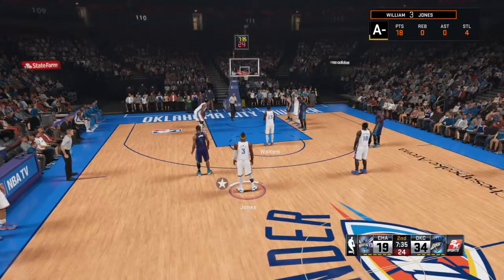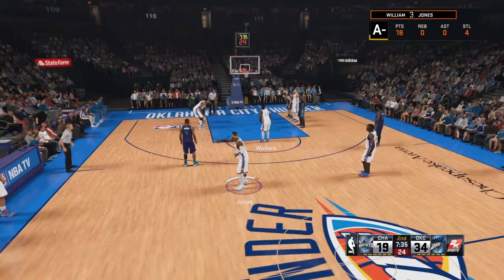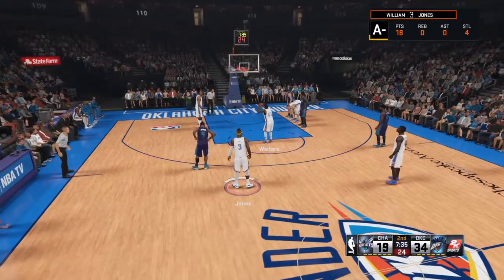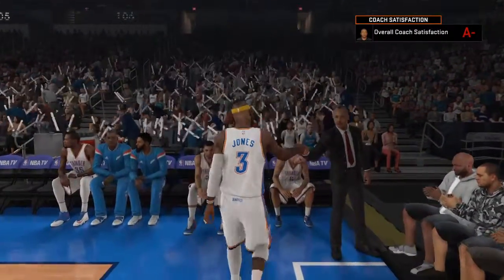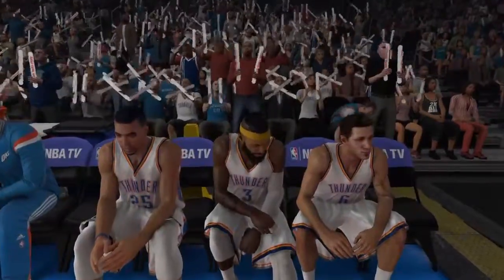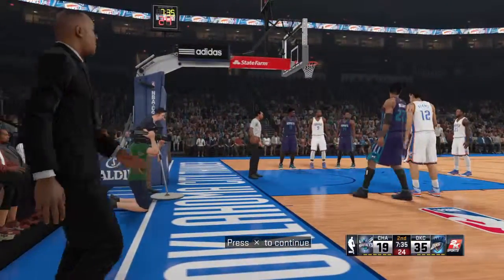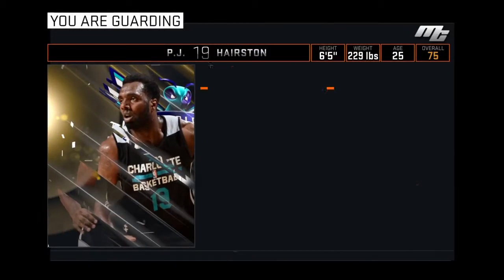Oklahoma City shooting their first free throws of this game. Shooting 2. Free throw, good. Waiters. A different look for Oklahoma City. Nice shooting for Jones.